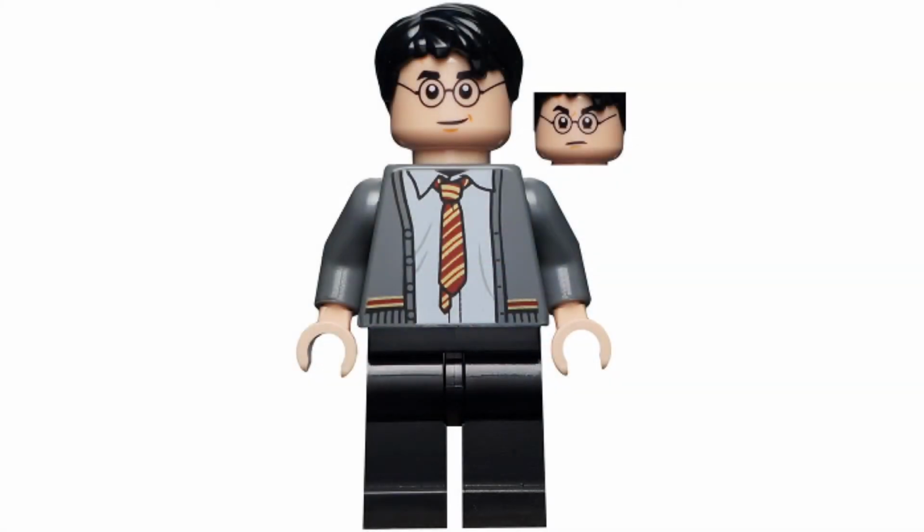So coming in at number 10, we do have Harry Potter from the Room of Requirement 2020 set, and exactly why, I don't know. Originally I was looking at the set list on Brickset, all the minifigures from 2020, and then I actually built the set and I was like, wow, that is a really good minifigure. I don't know what it is.